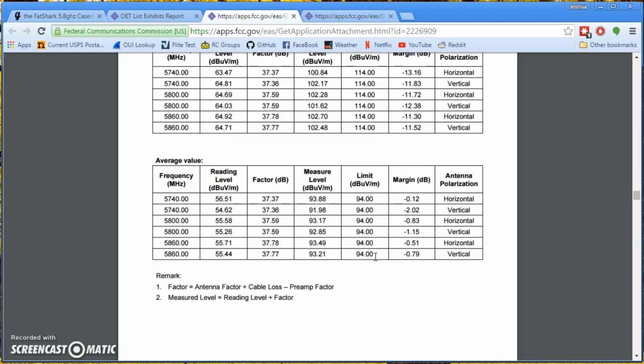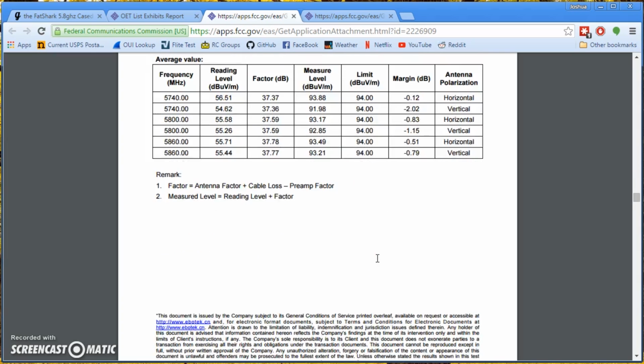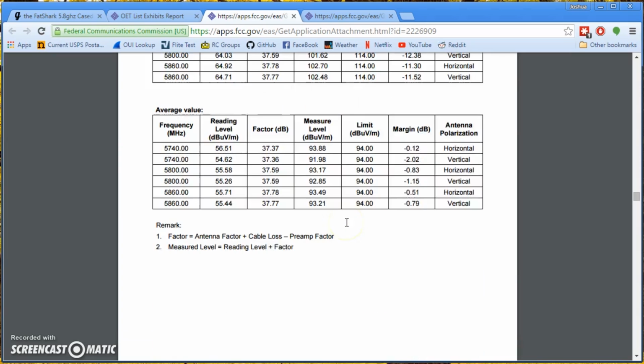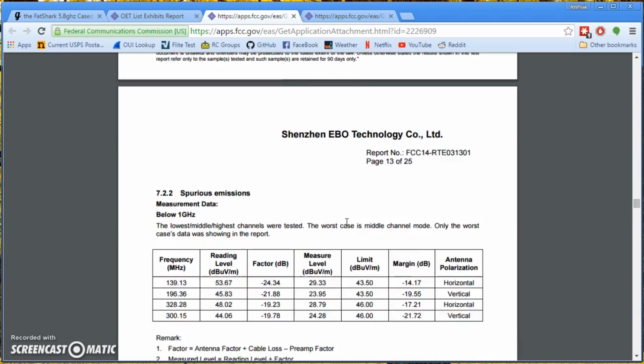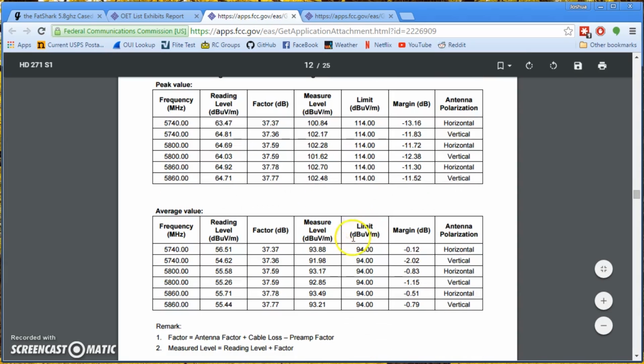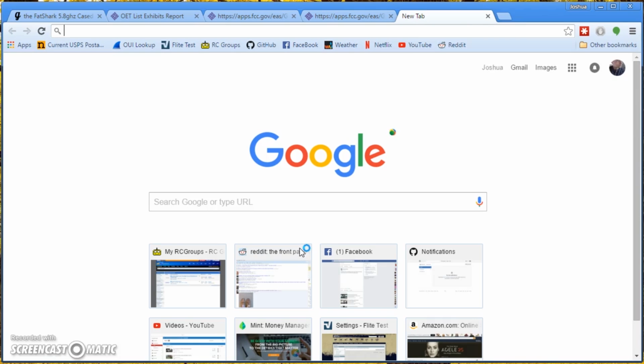Now, that's fine, but what is that in milliwatts? Because dBuV per meter is not a common thing that we use as amateurs. It's a more esoteric measurement. So what we really want to do then is convert 94 dBuV per meter into milliwatts. So let's see if we can figure out how to do that.